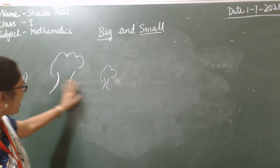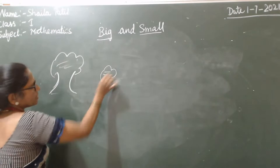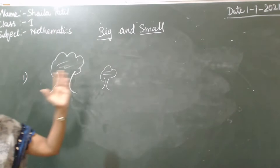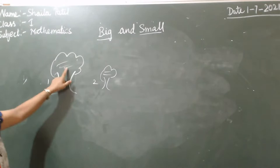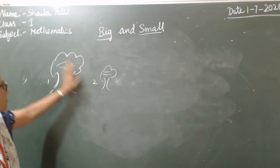What are these? Yes, these are trees, isn't it? You can see the picture and identify which one is big and which one is small. Which one is big? I'll write 1, 2. The first picture is big, isn't it? The second picture is small, isn't it? Yes. The first tree is big and the second tree is small.